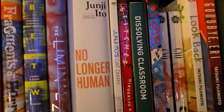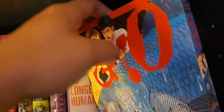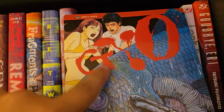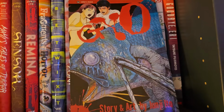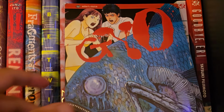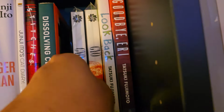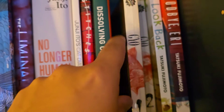We have Gyo, Editor's Choice, which this is a little hard to get. Editor's Choice. This one's hard to get. I really need to wrap this. I do love the 3D cover that it has. This is actually textured. If you feel it, you can feel the word Gyo on it, which is pretty cool. And then we have two versions of Gyo singles, like the single volumes that are actually wrapped. This is pretty cool as well.